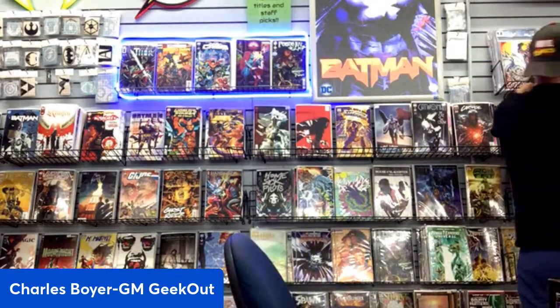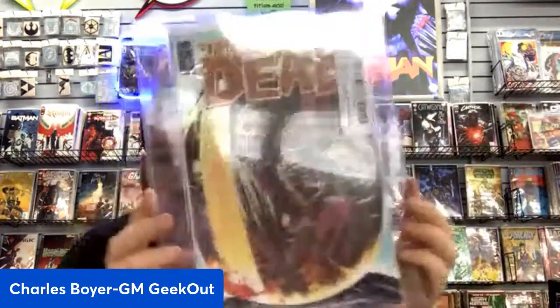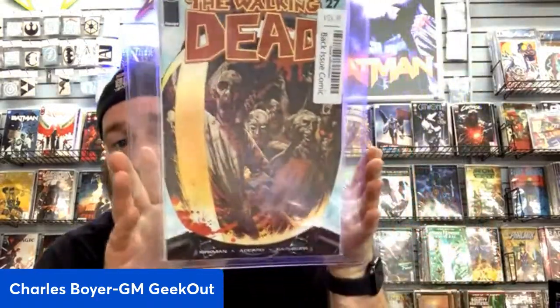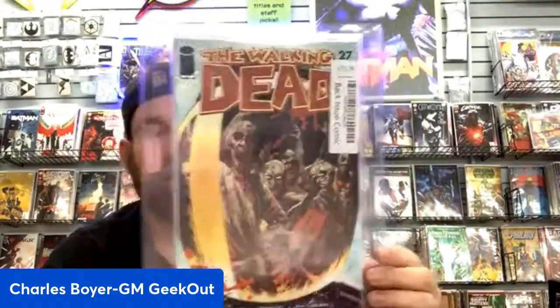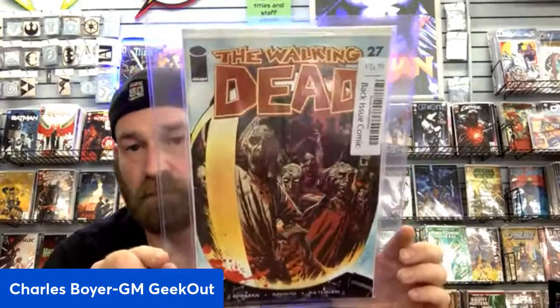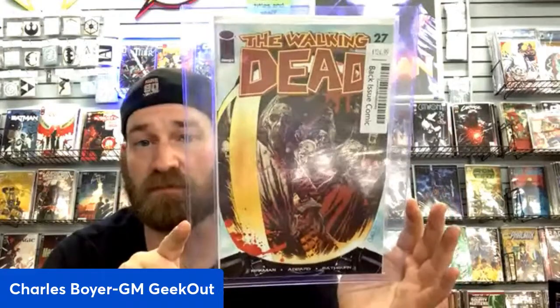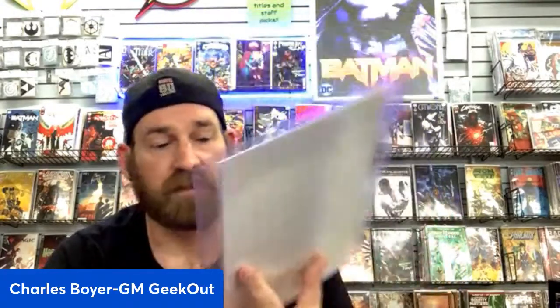I'm almost dropping things. Is this very cool Walking Dead number 27, first appearance of the Governor. We just got that in a trade. So if you are a Walking Dead fan, if you are a Governor fan, if you like collecting key issues, that is definitely a key issue that you would like to have in your collection if you are a fan of any of those things. It is a very good quality book. And Walking Dead 27, very big key issue.